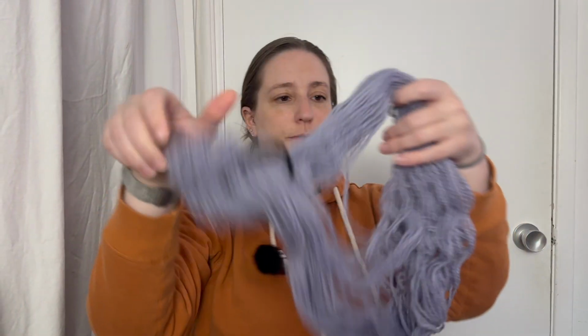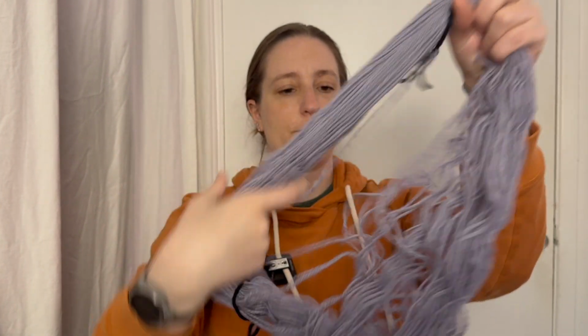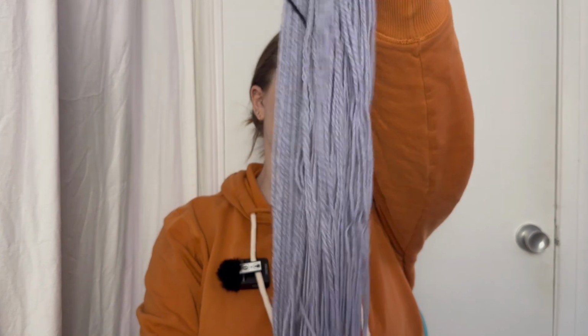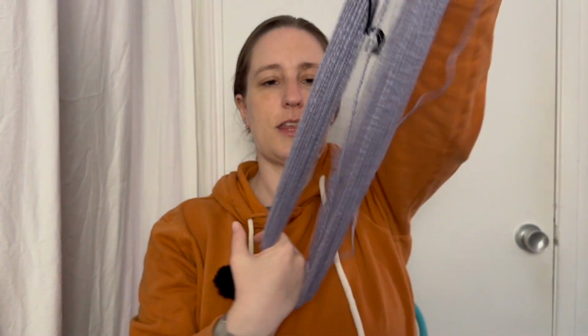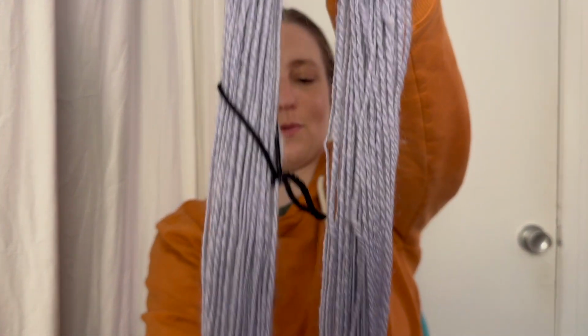Here is the finished one. This one I have plied. Like I said, I have not washed it yet, so it twists a little. I think some of that will come out when I wash it and set it a little bit more.